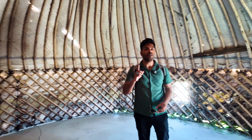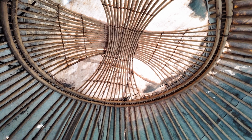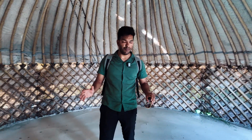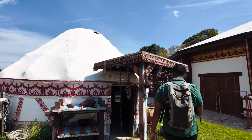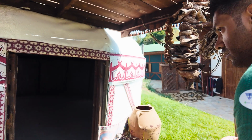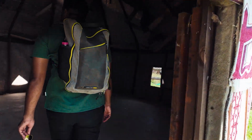But it's really cool because in those days, if you look at the actual Turks that were living in these sort of yurts or in these tents, it would have been of this design, of this size, and this would have been their home, essentially. So this is another tent here, which is empty.